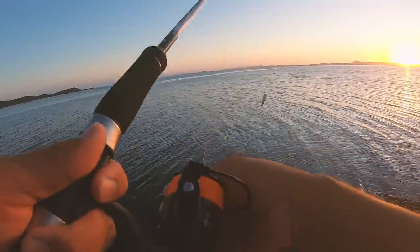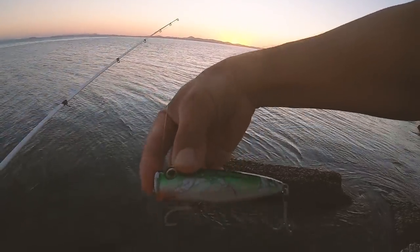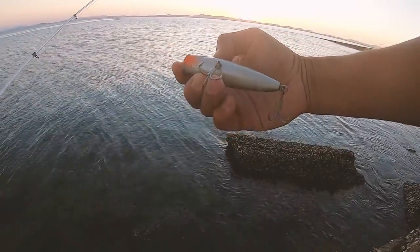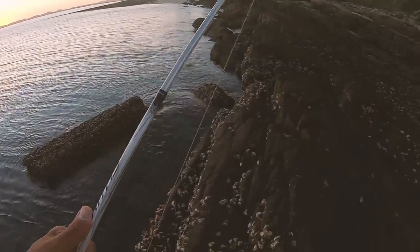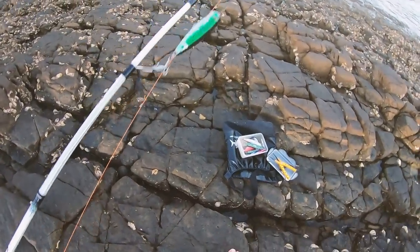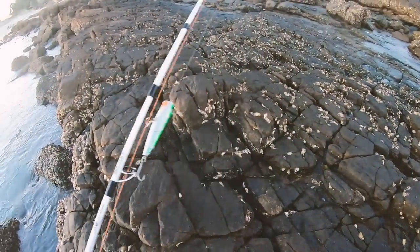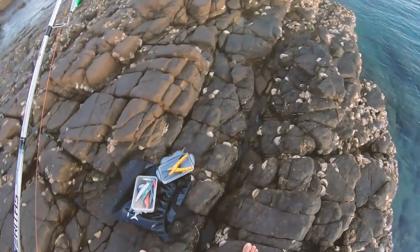Oh, there's fish about. Okay, maybe we call it quits with the old popper. That's the one that did the trick. That is not a fancy lure. I think I put new trebles on a really crappy old popper that I had lying around. Anyway, let's head back and see if we can possibly film this before it gets dark. It's gonna be a real quick one.